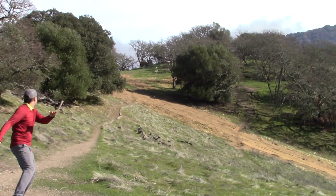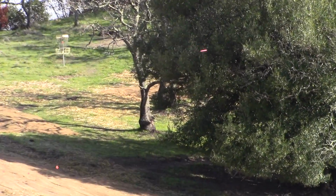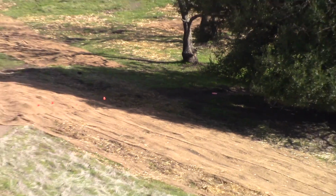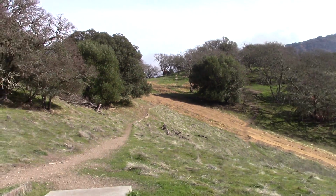You ever see a 2 on this hole? I don't believe I have. This is a pretty tough hole. Maybe Dale's 2 did. Yeah, he probably will say he did.